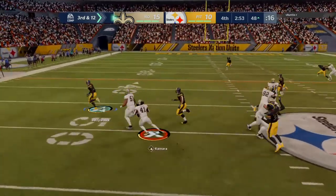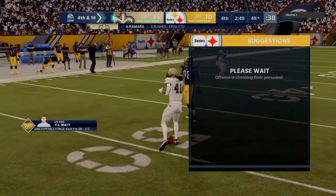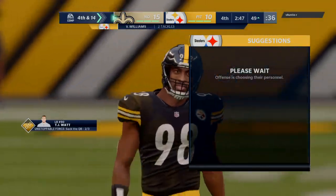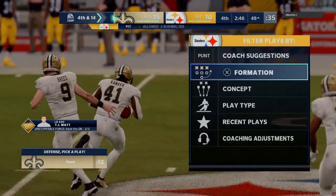They'll try and run some clock here as they keep it on the ground. And this has been a familiar sight all afternoon as they stop him behind the line. It'll wind up being a loss of 2, and it'll be 4th down.